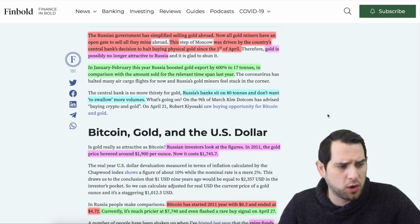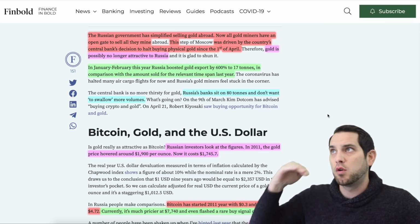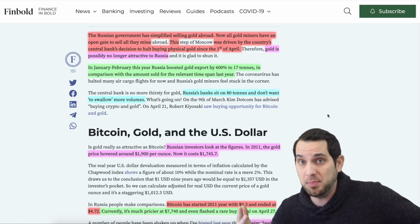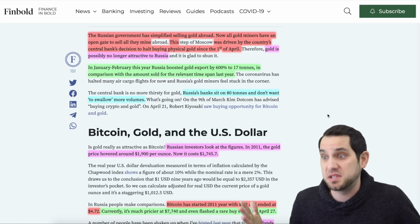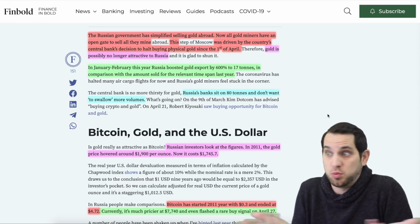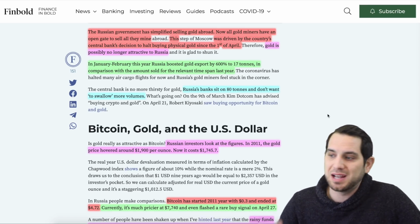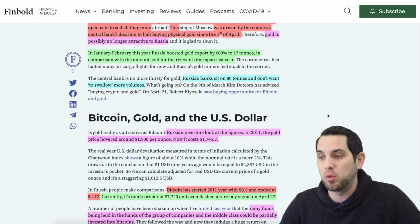Now, what does this mean? Well, it's kind of interesting that you're seeing gold prices rising so high, and yet they're selling. So are they thinking this could be a gold top? Potentially. It could be a completely harmless thing. They're just trying to cash in, and this is why they were holding all this time, right? Maybe that was the point. But you can see that Russia's bank sits on 80 tons, and they don't want to swallow any more volume.